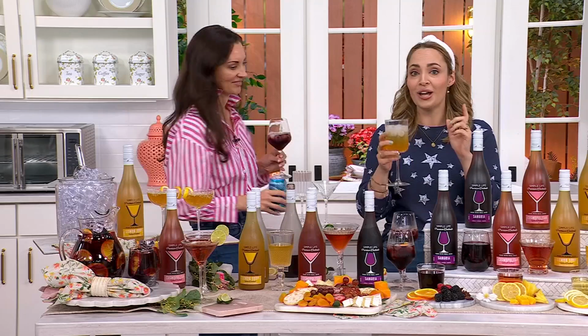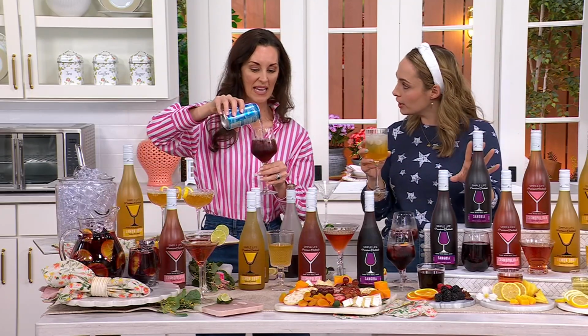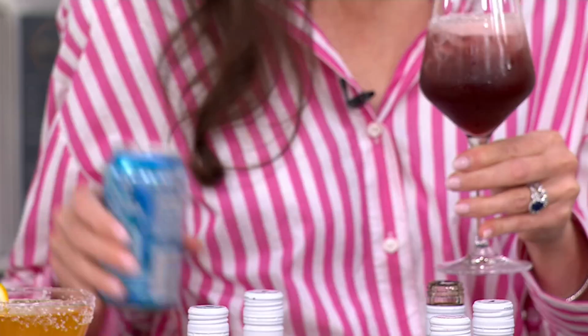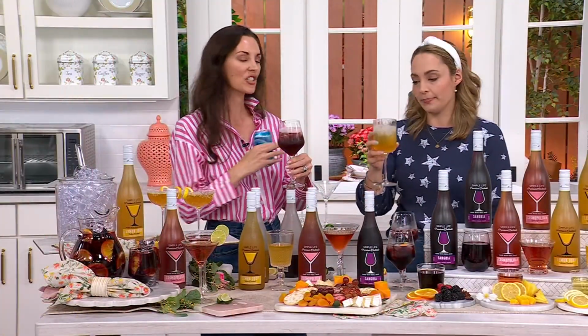$11.66 per bottle. Bring this home. It's a screw top. We keep them in the fridge. How long could they stay in the fridge if they are sealed? If they're sealed, years. Oh, great. Honestly, they're going to be fine. Honestly, it's just like a bottle of wine. Exactly. It's just like wine.